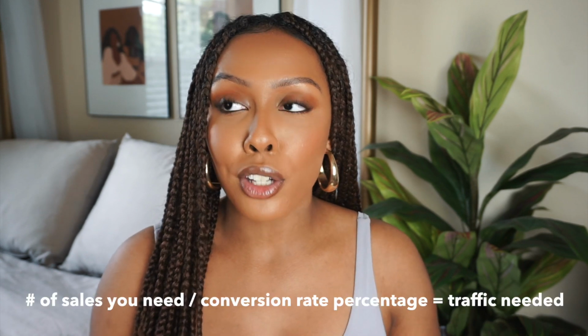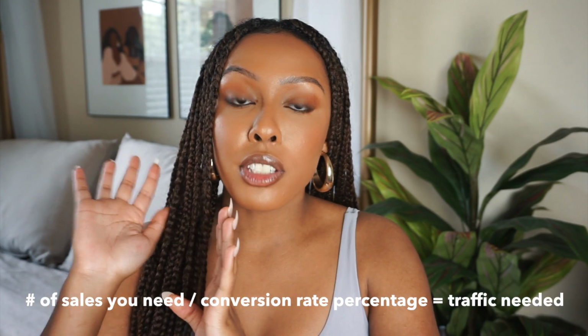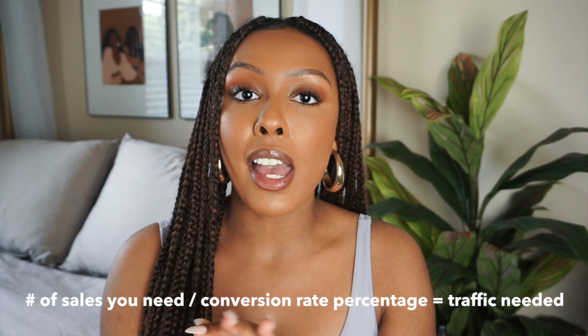So what I'm gonna do is I'm gonna put the formula on the screen, but there is a formula that you actually use in order to figure out your conversion rate. So when you figure out the amount of sales that you need in order to hit your goal, like if you want to make 10K or whatever, you need to figure out how many sales is going to get you there, and then from there you can divide your sales by your conversion rate, and that will tell you how much traffic you need.